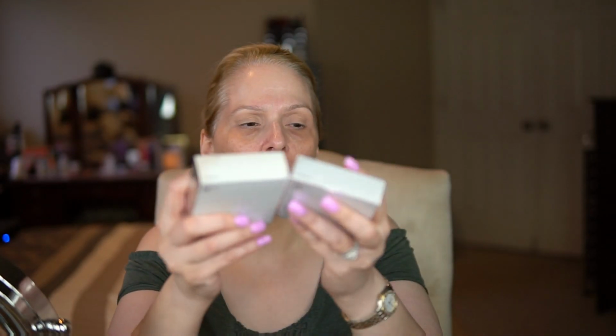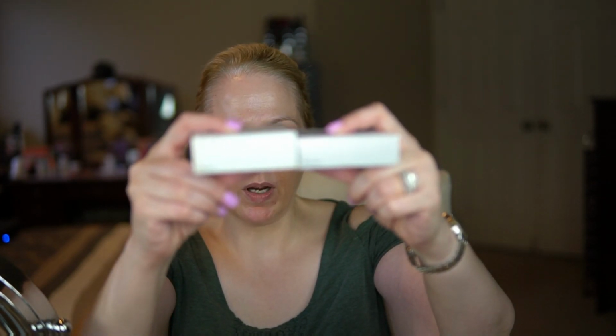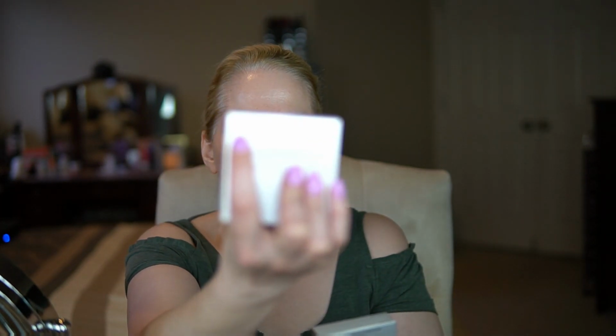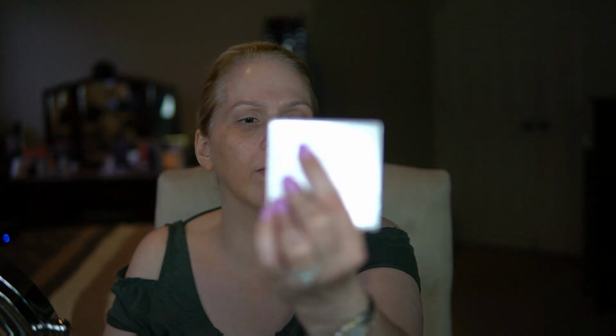But yeah, so anyway, I got the pressed powder as well. So again, we've got Wish on the left, legitimate on the right. Again, the legitimate box is bigger. So this is the legitimate one, and this is the Wish. Same thing like with the loose powder. The legitimate one just says cruelty-free on the back there. And the one from Wish says talc-free, paraben-free, cruelty-free. But otherwise, everything is exactly the same.